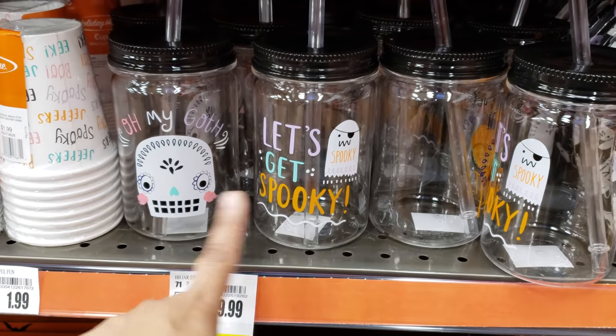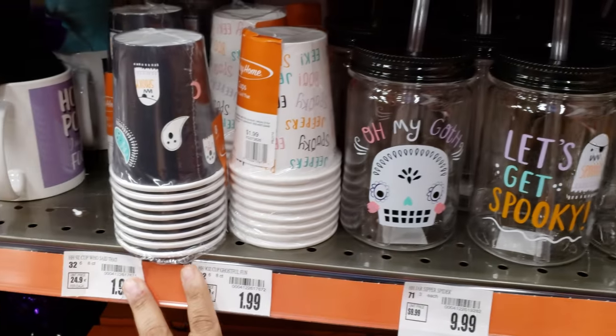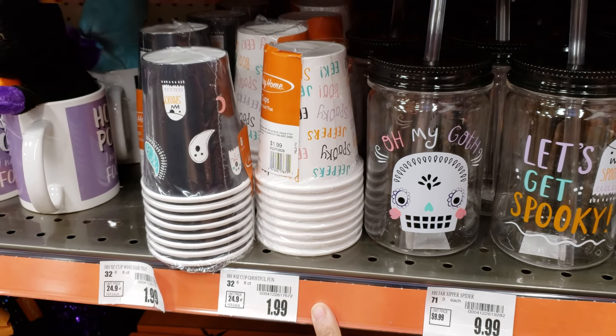So, oh my gosh, and then, you know, the spooky. Those are cute. These are going to be $2. I kind of feel like that's a little too much for paper cups. You can get them at Walmart for a lot cheaper and even the Dollar Tree.